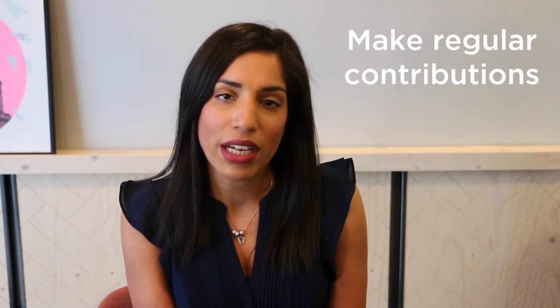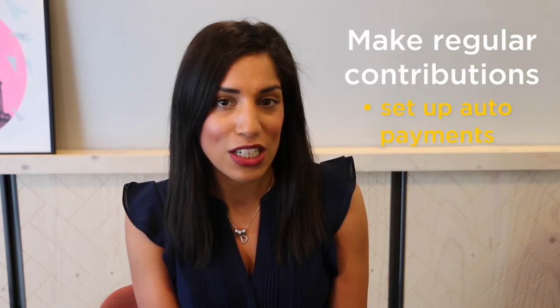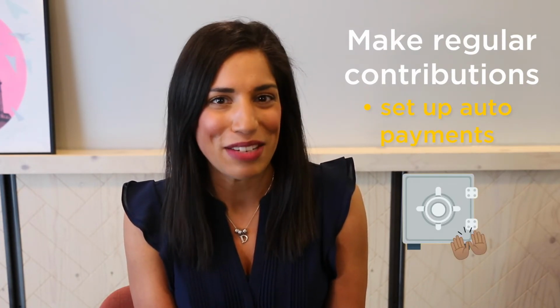Finally, setting up regular contributions can be a great way to boost your pension. Making automatic payments into your pension can help boost the size of your pot, helping you put away the money before you're tempted to spend it.